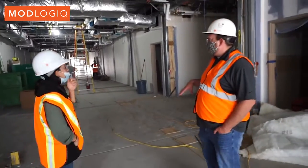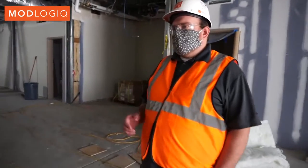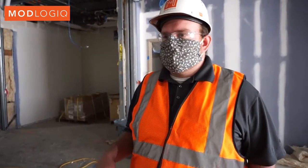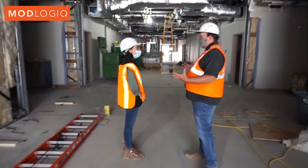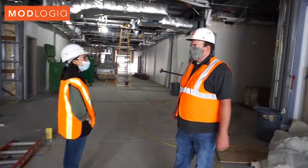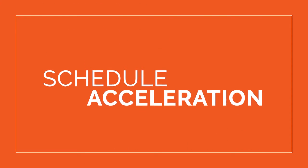So what you're standing in right now is a collaborative space that, when they were doing their space planning, they wanted some open areas that kids could come out of the classroom and have an open area that they could all collaborate in. So we designed this to be high ceilings, wide open spans for structural, that it really gives that open feel. So there's an awful lot of coordination that has to go on. That's all scheduled in sync with the GC here and the work that they have to do on site.